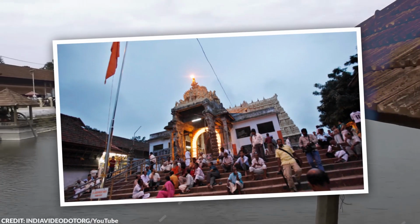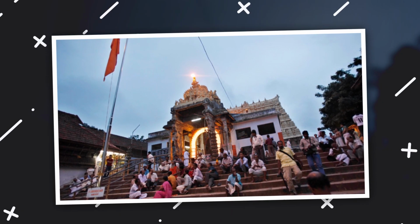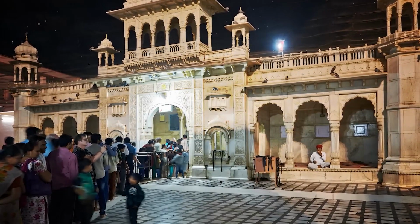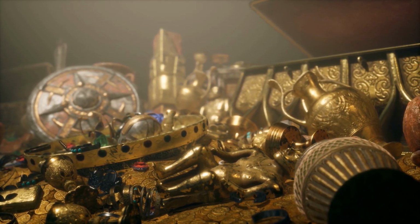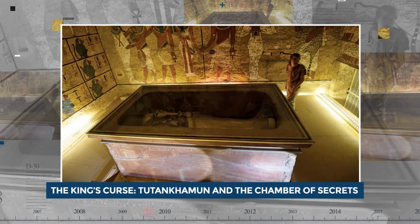As the debates continue, the community, the nation, and observers from around the world watch closely, waiting to see how this intricate tale of heritage and conflict will unfold. From hidden treasures to hidden truths, the path through history's untold stories continues. The King's Curse, Tutankhamun, and the Chamber of Secrets.